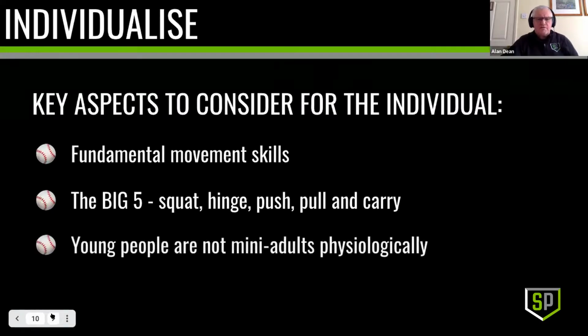conditioning. But we have to consider that young people are not mini adults physiologically. There are things going on in their bodies that as adults we don't have. They utilize systems in a slightly different way as they're growing. They're in a development process, just in the same way that their myelination process is developing, so are things like their cardiac skills, their ability to utilize their lungs, their ability to utilize the hormones in their body to develop strength. We have to remember that they are not mini adults, and we shouldn't train them the same way that we train adults.